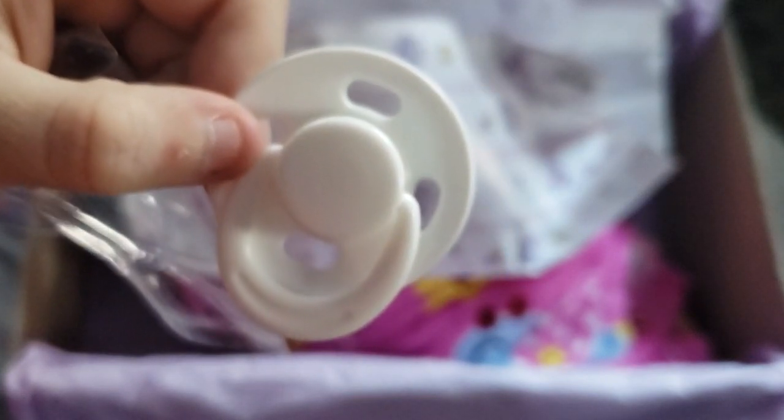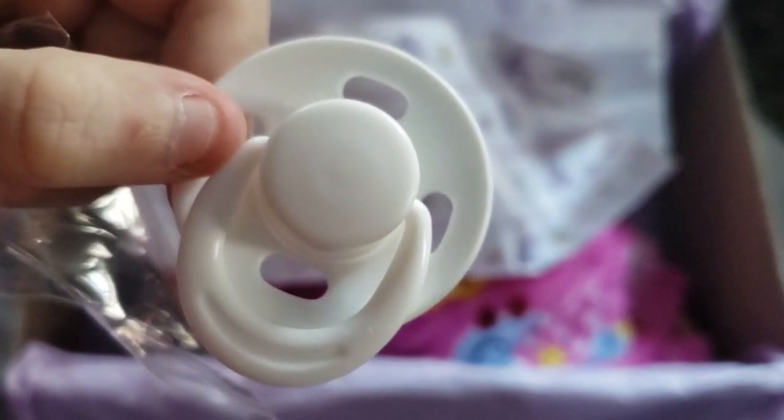I love this pinky on her. And then a plain white round one. So super pretty. I like the simple ones too. Those are nice if you're putting them in like a flashier or fancier outfit. Sometimes the fancy pacifiers don't always go as nicely, so it's nice to have options.